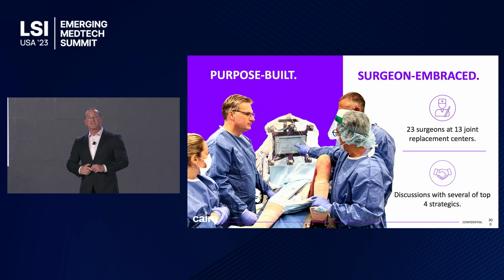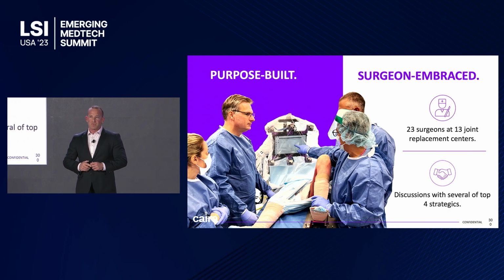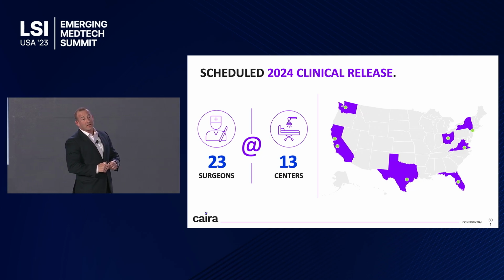So as you can see, our system was purpose-built to overcome the real pain points that orthopedic surgeons experience. As a result, we've developed a network of 23 surgeons at 13 joint centers around the United States, and it's also attracted discussions with, as you can imagine, the larger strategics in the space. We schedule a limited clinical release in 2024 with these 23 surgeons at 13 centers across the country.